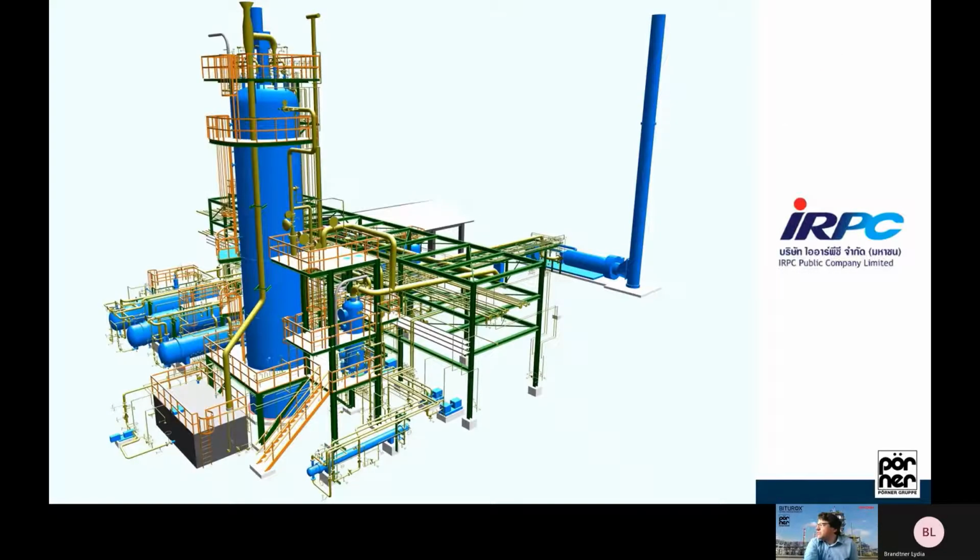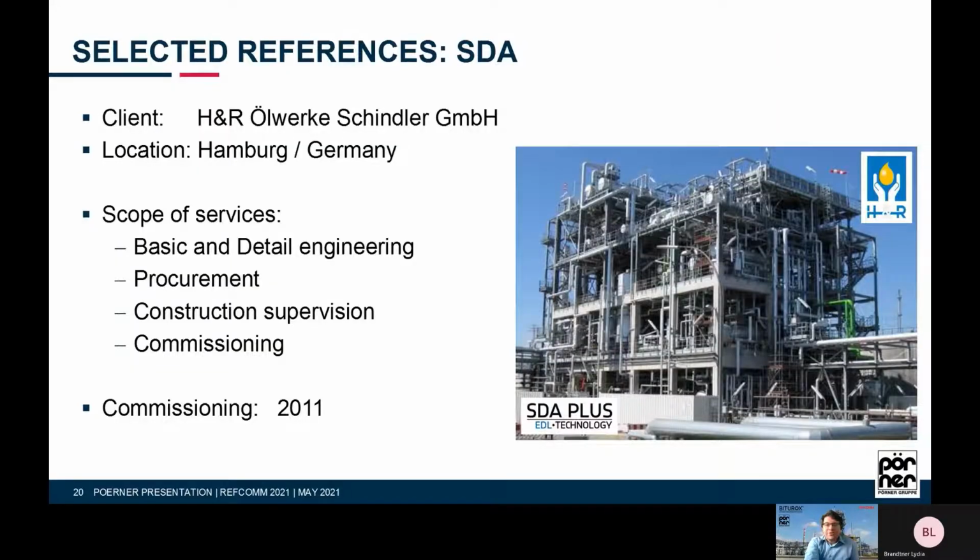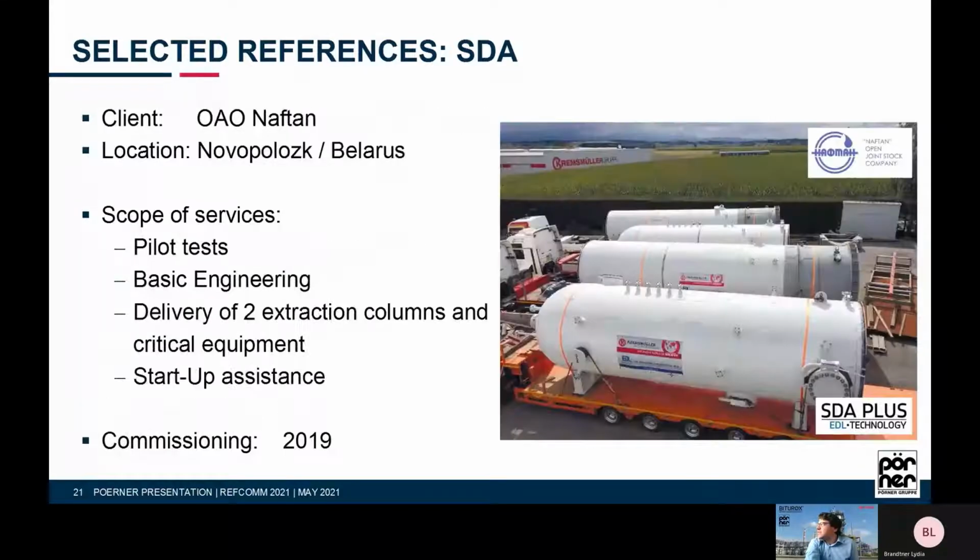And here you see a picture of the unit that, as I said, is the model that was made 25 years ago, but still the unit is running properly and they're really happy with our technology. Further, some references of SDA. The first one is H&R in Hamburg in Germany. Our colleague from EDL, part of Pernod Group, were working 2011. The last reference of SDA we have was for Nafta in Belarus. Here you see the extraction columns, and we assisted on the start-up in 2019.